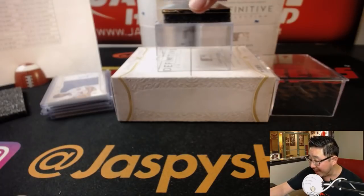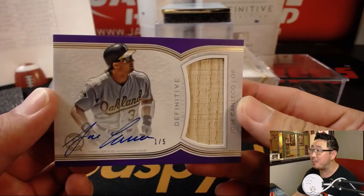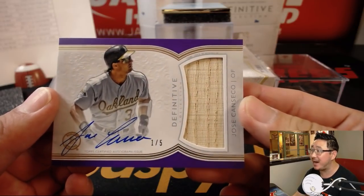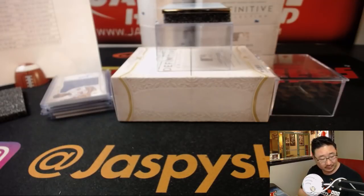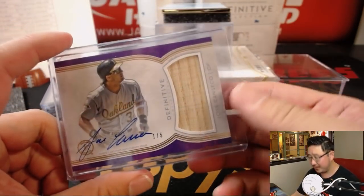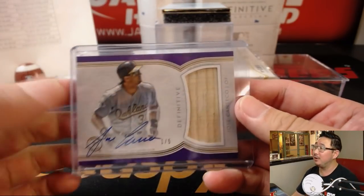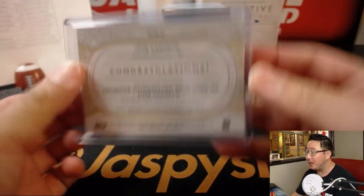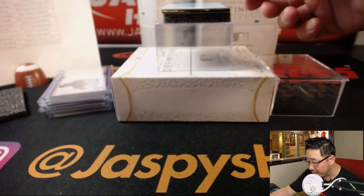We've got an out of 5. That's Jose Canseco for the Athletics. 1 out of 5. A piece of his lumber and his autograph. One out of 5. All aboard. Whoop whoop. Great train whistle. All aboard the Big Hit Express for Adam Kupperman and the Oakland Athletics. We got a redemption coming up.